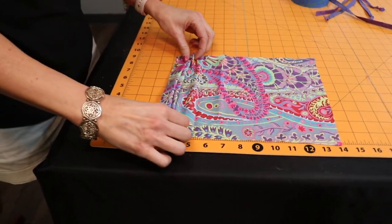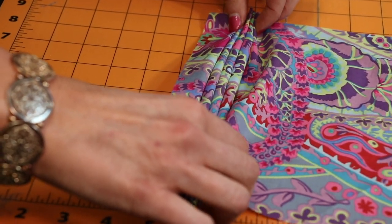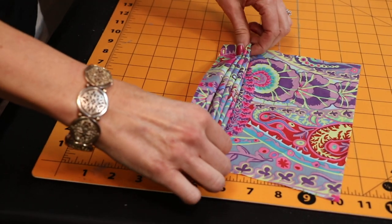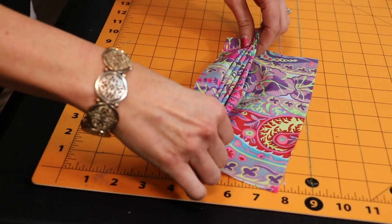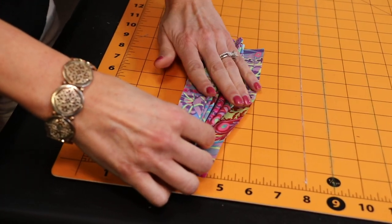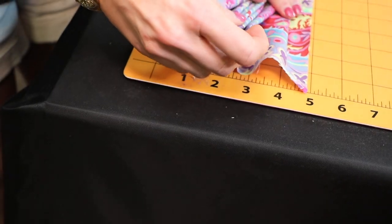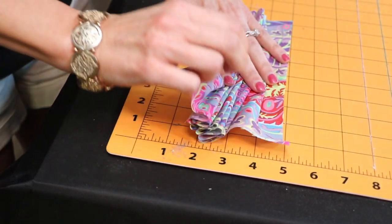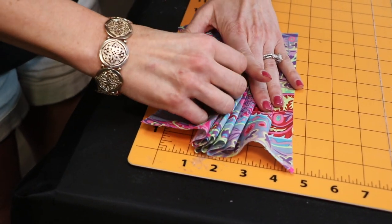Now, if you have a sewing machine and you want to pleat this, that's fine. But what I'm doing is very, very simple. I'm just folding the fabric so that it becomes a 5-inch wide piece of fabric. Okay, so here it is. Here's my 5-inch mark. And so I'm just going to adjust these folds so that I have a simple accordion.